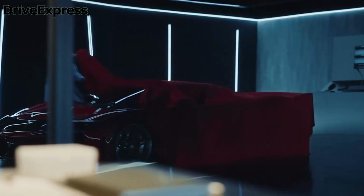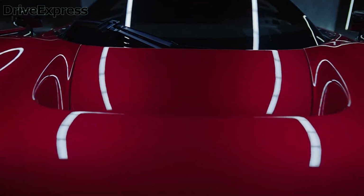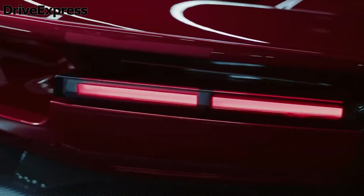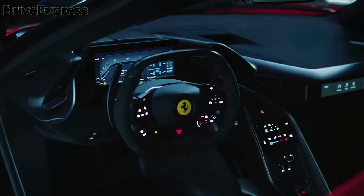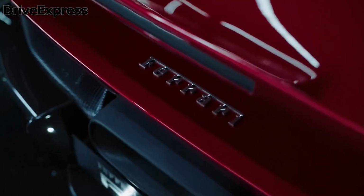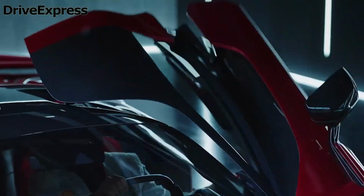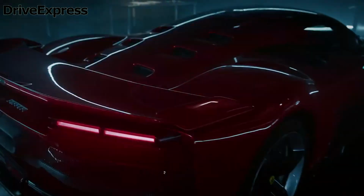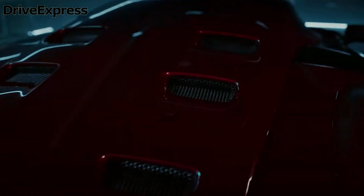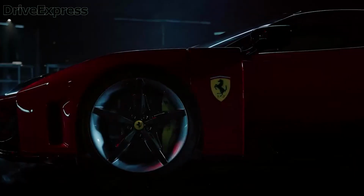Hello everyone. Ferrari has revealed its new Formula One inspired supercar, the 2026 Ferrari F80, which is sixth in a line of halo cars that runs from the 288 GTO to the LaFerrari. The F80 has a V6 and three electric motors for a total of 1184 horsepower. Only 799 will be built, and they will start reaching U.S.